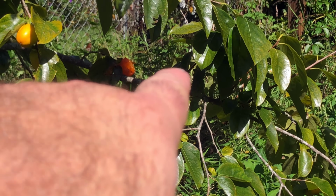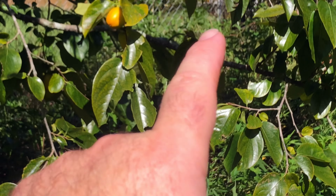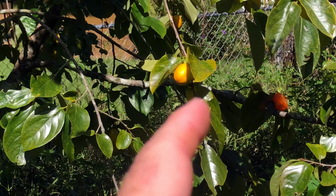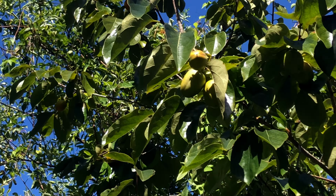Wow, I see a persimmon there that looks ripe. Most likely it was damaged by a bird or a squirrel. They damaged it, and then it kind of forced itself to get ripe. But a lot of these guys are starting to turn a little bit orange in color.